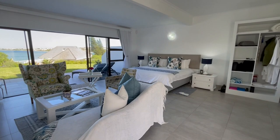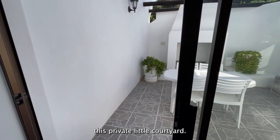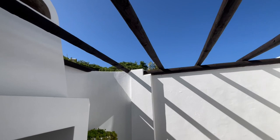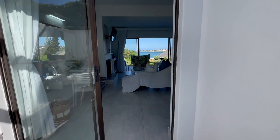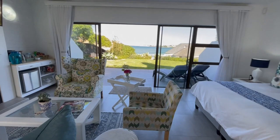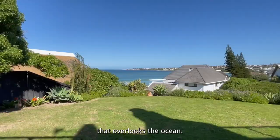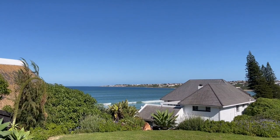Really pretty room, and then you also have this private little courtyard, which is a nice bonus. But what I do love about this room is this patio area that overlooks the ocean. Super nice, eh?